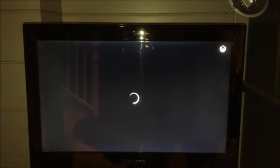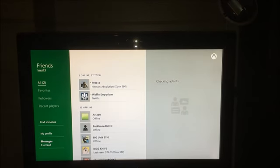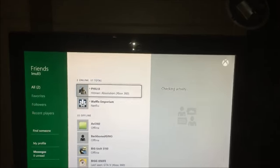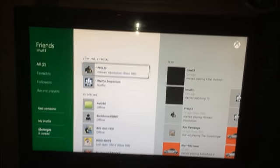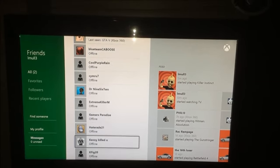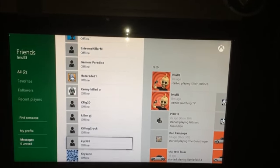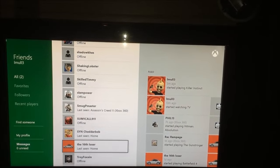That's when you get back to your profile here. I only have a couple friends online. Of course, Phil13's on an Xbox 360. These are all people that I played with way back in the day. If you see yourself on here, consider this a shout out. I spent a lot of time with you guys in Halo 2 and some other games.